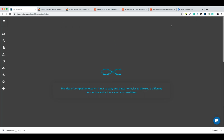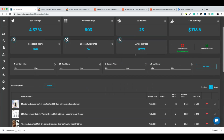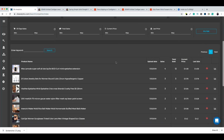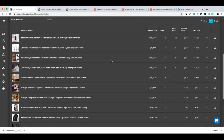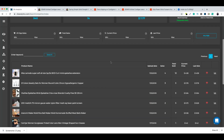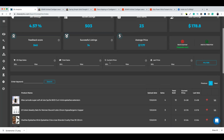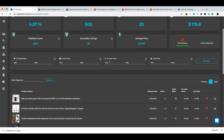So I will be taking his name, and let's go to Zeek and let's paste it and search, and let's see what Zeek can give us. So we don't have many products here. So right now what I want to do is to talk about my minimum criteria, the way I'm working and how I decide if the item is qualified to list or not.